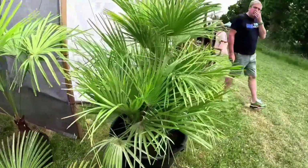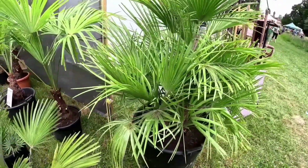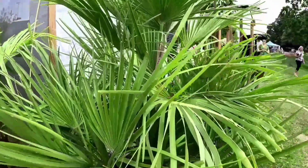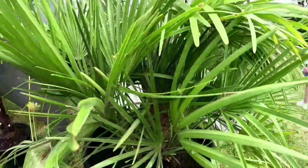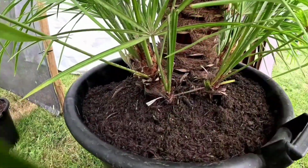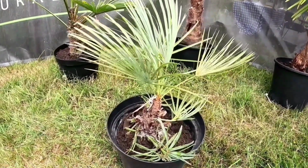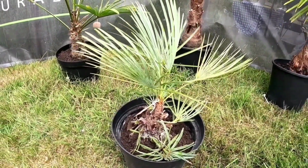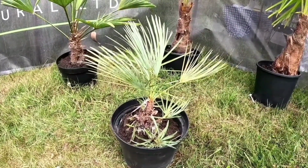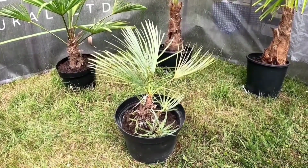This Chamaerops is another bushy variety of palm. The Chamaerops tend to be quite slow growing as well, although they are more hardy and easier to propagate than the Brahea. And this particular plant actually won a gold medal at Chelsea. And this silver leaf variety is Chamaerops serafina. Now, at the time I visited this stall, this was actually the only palm they still had for sale, so of course I had to buy it. Plus, I've been wanting a silver leaf variety of palm.